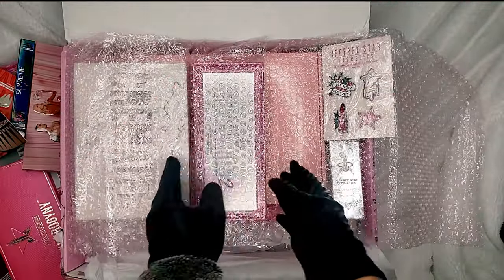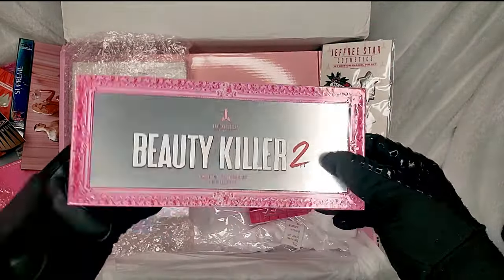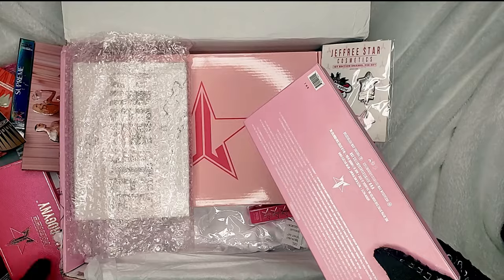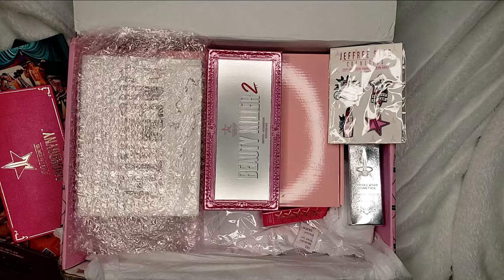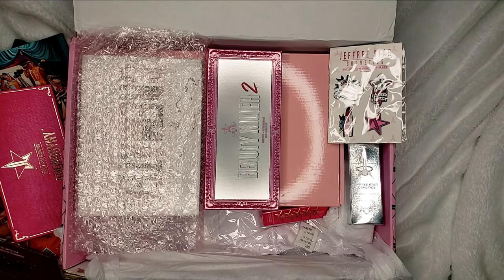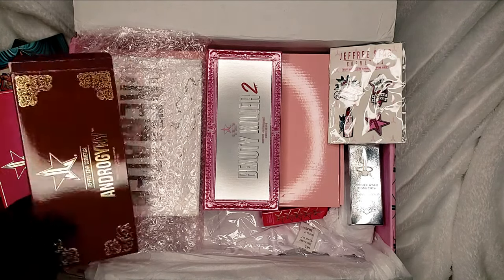Yes. Next one, the third item, we do have the Beauty Killer. Oh my god, these are like the three items that we received from the first one too. So okay, so let's go back where we stopped, because as you guys can see, it says that my storage is full. So yas, we have to buy a new memory card.